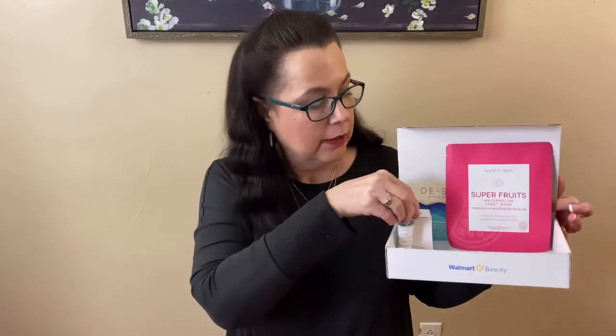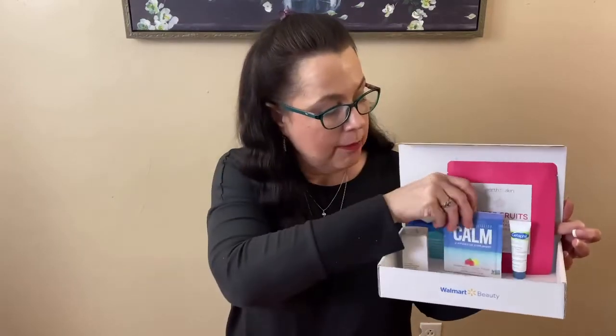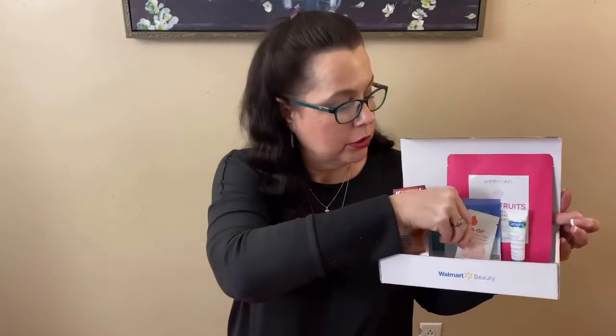Okay, so let's go over what was in the box once again. We have my hydrating watermelon mask that I will be using on next Mask Monday. We have the number 7 retinol cream that I've been hearing so many good things about and can't wait to try. I have the Cetaphil Healthy Glow Daily Cream. We have the Calm Magnesium. We have the foot repair product and also some bio oil to put on at night. It looks like probably you get to try it for one time.